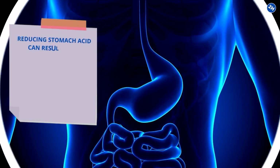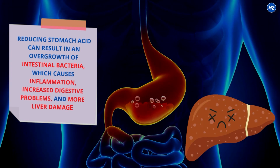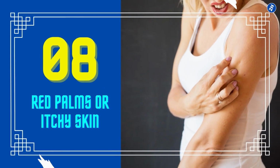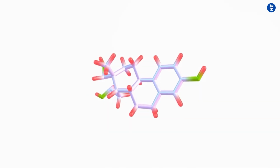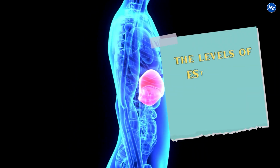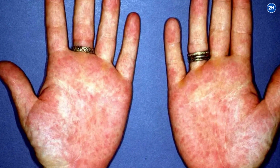According to research, reducing stomach acid can result in an overgrowth of intestinal bacteria, which causes inflammation, increased digestive problems, and more liver damage. Number 8. Red palms or itchy skin. Estradiol is an estrogen derivative generated by the sex organs and adrenal glands. Estradiol is processed in the liver, and when the liver malfunctions, the levels of estradiol become abnormal. Palmar erythema, a disorder that causes the palms to redden, might develop from this rise.